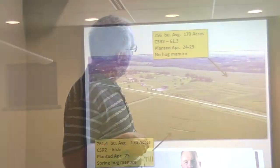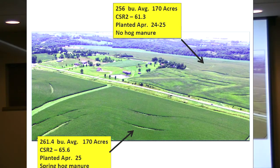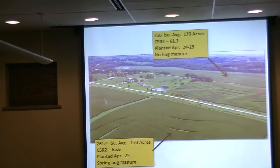This was the field here that averaged 261 over the scales. This has been cover crop. This was a cover crop that wasn't quite as good. It was a 256 average. Look at the CSRs on that. CSR 2, a 61.3 with a 256 average. So we can raise some pretty good yields off of these hills. Again, these are all dry yields weighed across the scale turned into the insurance. And so basically we're just showing two different management systems. This one here just needs to change how they manage their nitrogen.